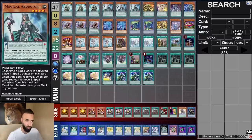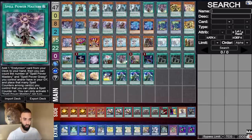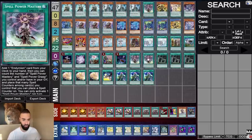So you're playing 3 Abductor here. The reason behind it is Abductor and Servant and Mastery. These are your main starters. These 9 are vital to your success. You would love to see one of these 9. Very, very important. Now discuss a bunch of small engines you do need to play.